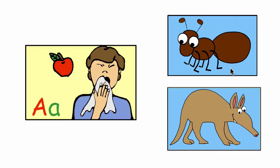Fantastic. And this is an anteater. Anteater begins with A. Listen. A. A. Anteater. Now you try it with me. A. A. Anteater. That was awesome.